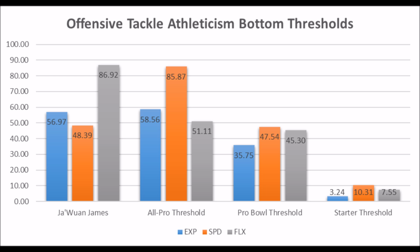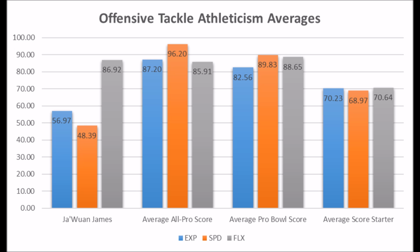Doesn't exactly have the speed of an all-pro player, but definitely has the speed of a Pro Bowl player. When you look at the averages at the position, he mainly lacks explosiveness and speed, but still has very good balanced traits. In many ways, Juwan James is kind of similar to Anthony Costanzo, who is the tackle for the Colts, or various other types of guys like this.